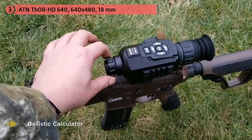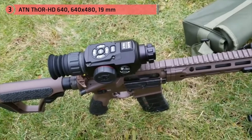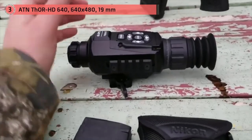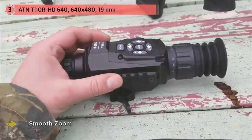Starting with the thermal scope itself, it has the industry standard 640 resolution with a large variety of selectable reticles and plenty of palette choices to provide you the best color scheme for any environment, from two-tone to classic rainbow patterns. Even in the densest fog or heaviest rain, you can easily see any living prey.